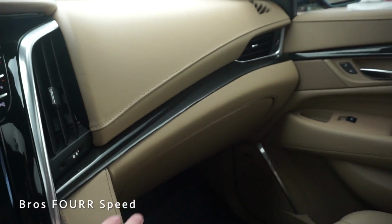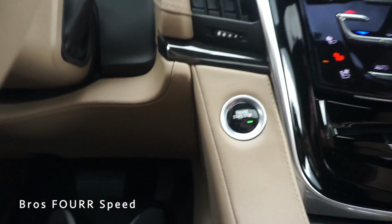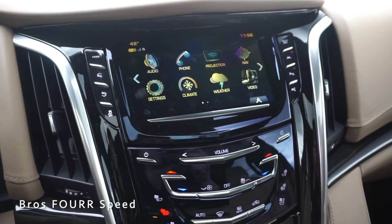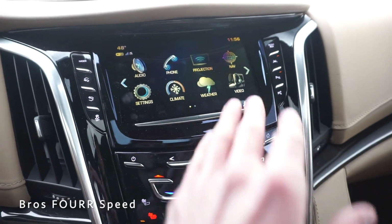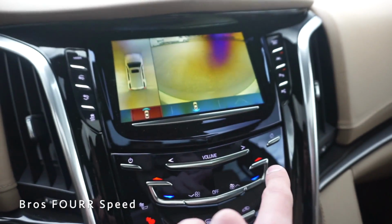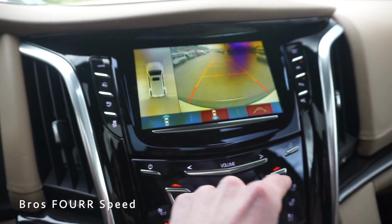You can see over on the right side, even the lower dash all here is covered in leather, and then even down on the lower dash on the driver's side, everything is covered in more leather. We have a touchscreen display system right in the center here, home button over on the right side, which is this menu. You can swipe over for many different things, your camera systems, you can take a look at all that, top-down view, front view right there, you can take a look at the rear view.